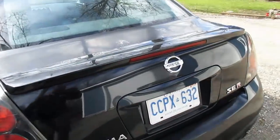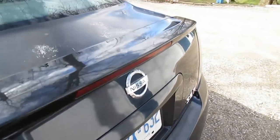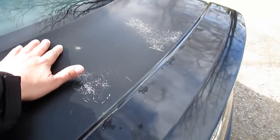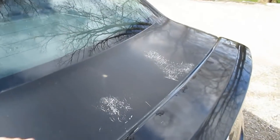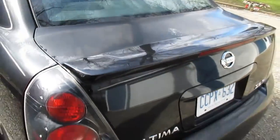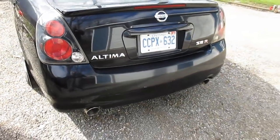The back side of the trunk is actually really nice. No sun fading or anything, but the top here I'm probably gonna have to touch up with some Rust-Oleum. That's not rust, that's just some bird poop that I just put my hand in, so I'll have to go wash those. But yeah, the rear bumper is in pretty good condition.